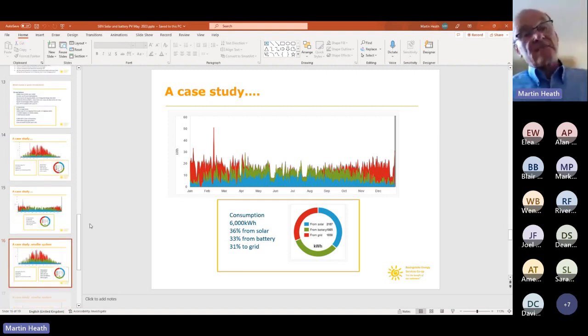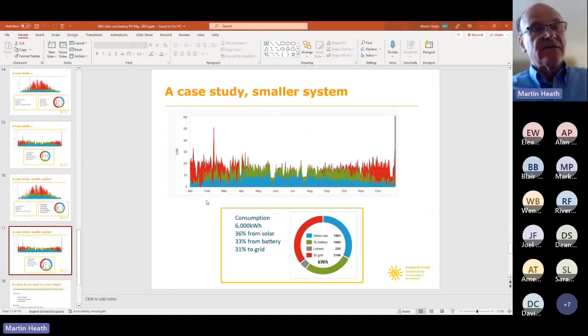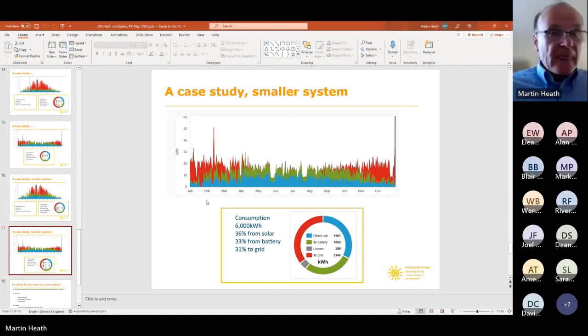With a smaller system, clearly generation is lower, but far more of the electricity being generated is either captured by the battery or used on site. And of course, because it's now a more optimized system, it's much cheaper, and the rate of return is much better. Which again shows this over the year. It's now a far better balanced system, with the size of the solar PV matched to the size of the battery, which is also matched to the size of the consumption on a particular site.